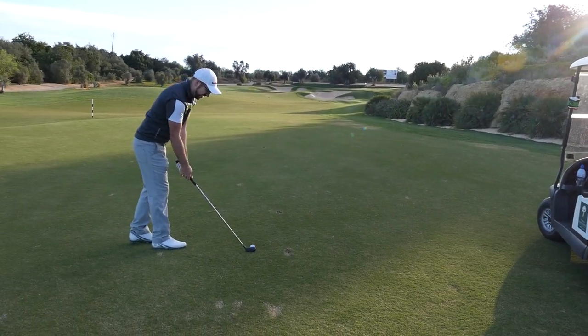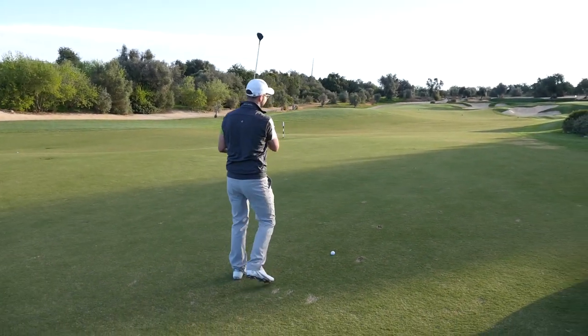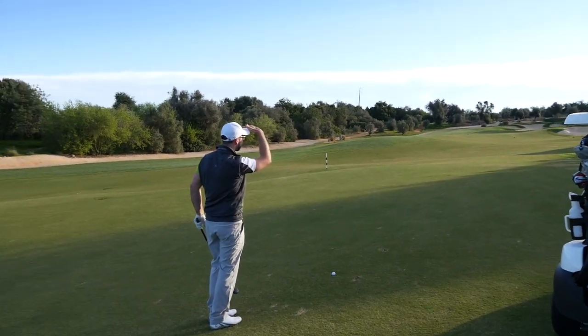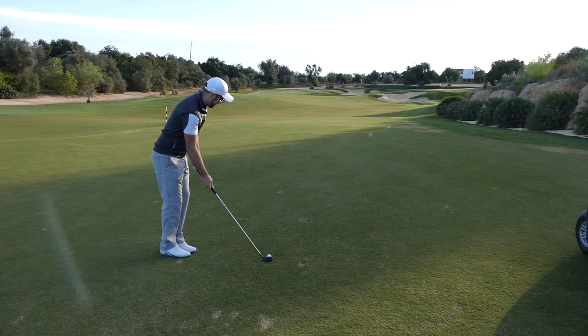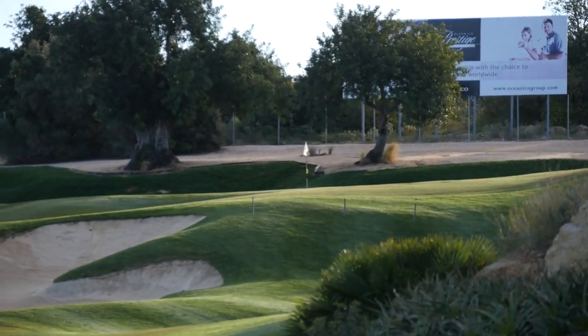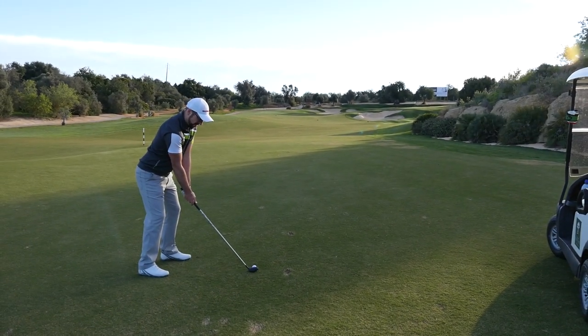If you're noticing from the videos of the first couple of days, we're playing off the back tees, which from here is a bit of a grueler, but we're sticking with it. We might change. So uphill, the pin is located just up at the top there. With slope, it's about 200.